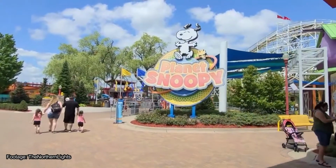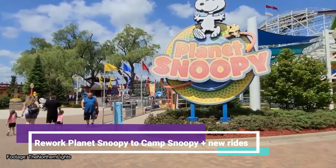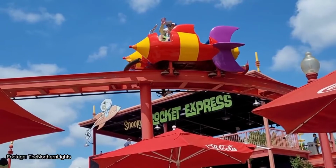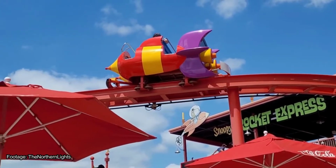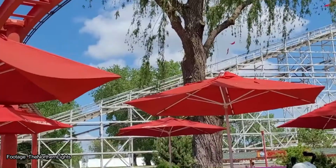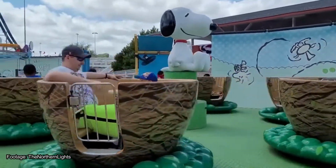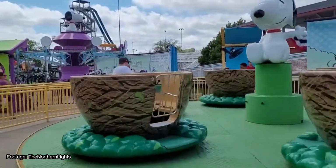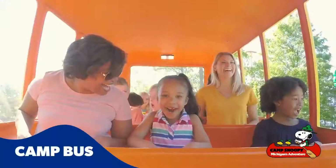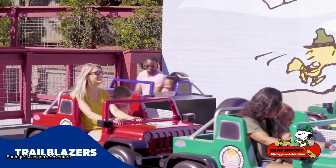2027 will be focused on the families. I'm going to revamp Planet Snoopy and turn it into Camp Snoopy. Why? Well, after seeing both Planet Snoopy and Camp Snoopy at different Cedar Fair parks, I definitely like Camp Snoopy a lot better. I also think it'll look pretty cool because it will pay homage to the now defunct Knott's Camp Snoopy at Mall of America.